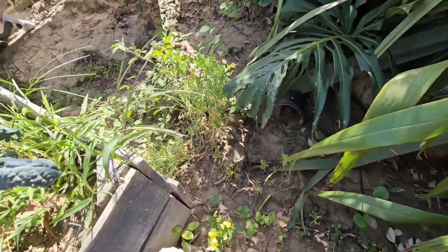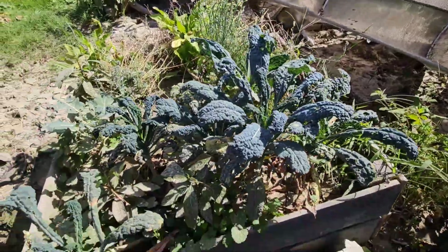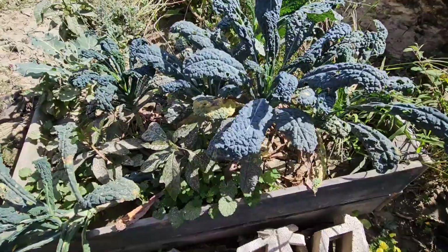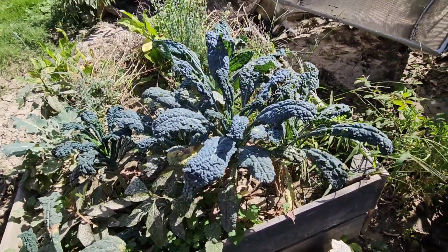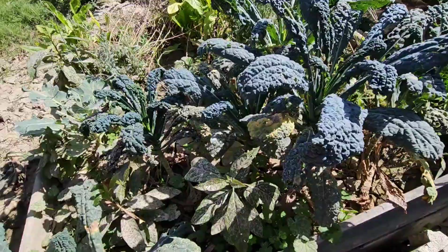It's useful. We've just taken this veggie pod off. It had landed on our salad garden. And the kale's doing remarkably well. The first thing that happened once we took the veggie pod off was that a big, beautiful white butterfly came and landed on the leaves, but the white butterflies can have that kale. I'm not going to eat it, so that's okay.